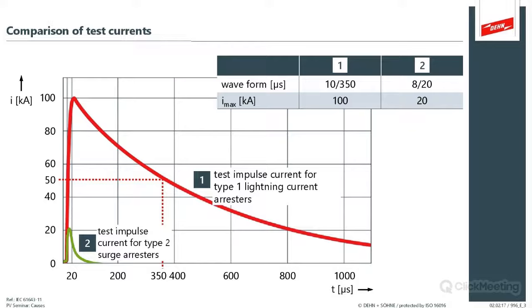Okay, so on that topic, I spoke about induced and direct strikes. Spoke about type 1s and type 2s. So on this graph, you can see, first of all, at the number 1, a 10/350 wave shape for 100 kA. 10/350 is what we use to define a lightning impulse current or a direct lightning current. Okay, so in order to counter this, as we mentioned in the picture, the need for type 1 SPDs arises. Secondly, the surge current, the secondary effect, is denoted with what we call the 8/20 wave shape. I'll explain these two wave shapes in the next slide. Just keep in mind that a type 2 surge arrester is used for 8/20 and a type 1 surge arrester is used for 10/350.